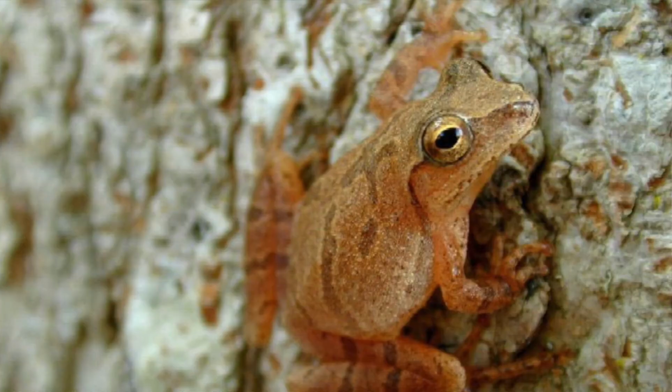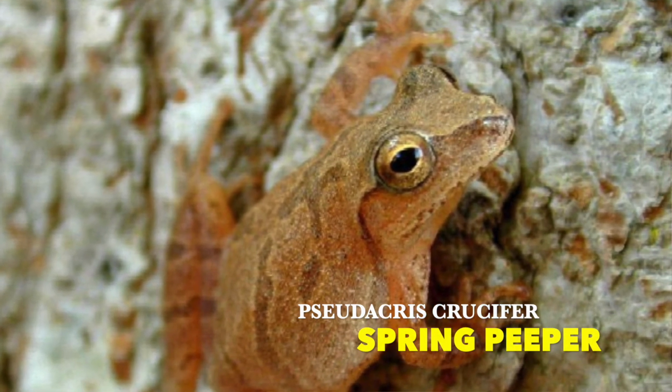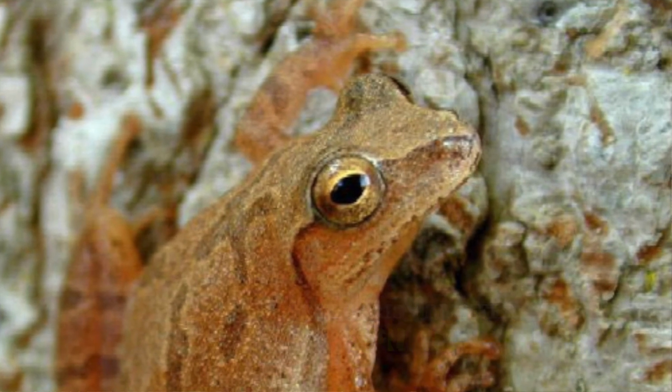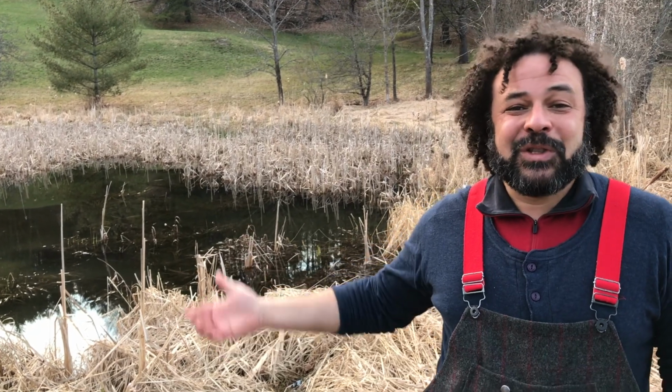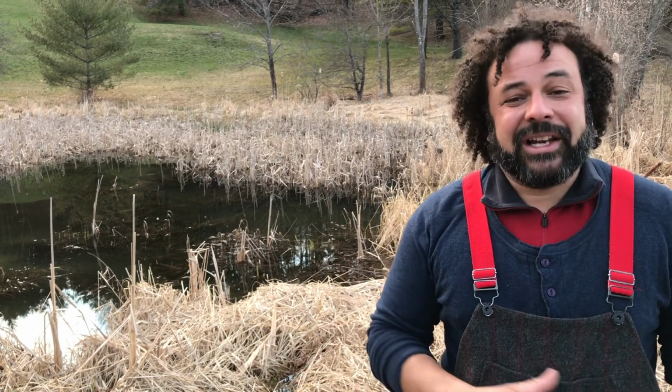It's crazy to think that those peepers are frogs about the size of this part of my thumb. They never get bigger than that, and all winter they were frozen in the leaf litter, probably under the trees up the hill from there, and those peepers survived frozen in the ground, and then they came out, found this pond, and started having a singing contest to see which will win their mates' hearts. So this is something that you should be able to find very easily if you have any wetlands near where you live.